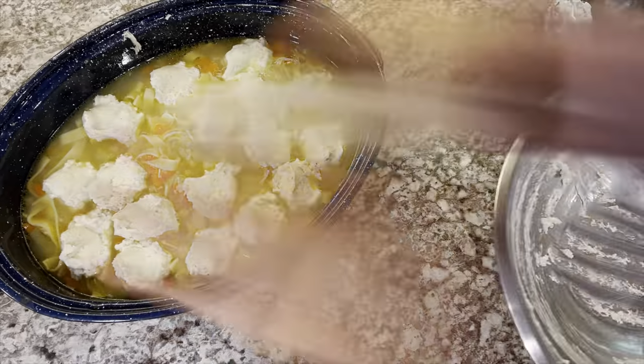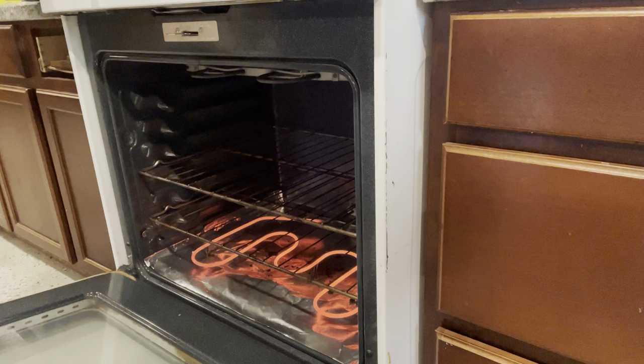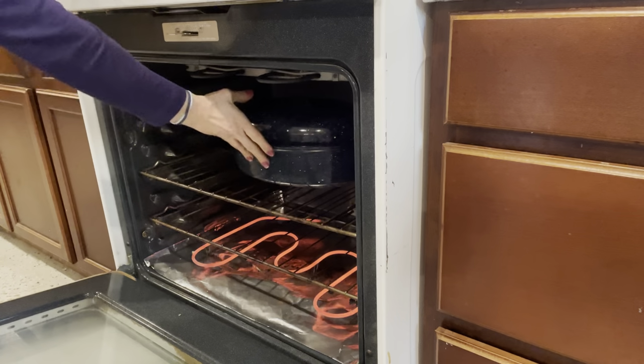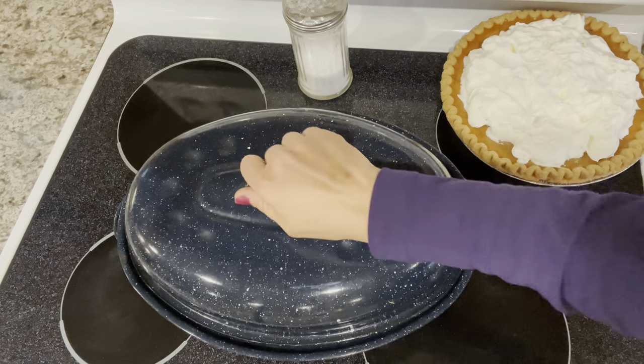Chicken pot pie is so good on a chilly fall day. Unfortunately, I did not follow an exact recipe, but there are so many recipes that you can Google online.